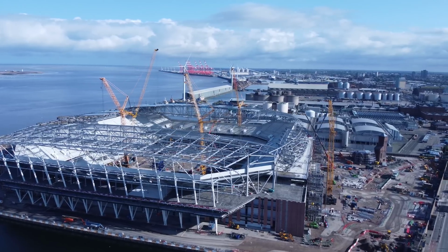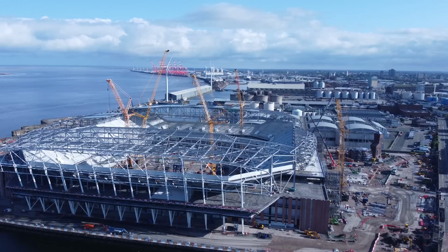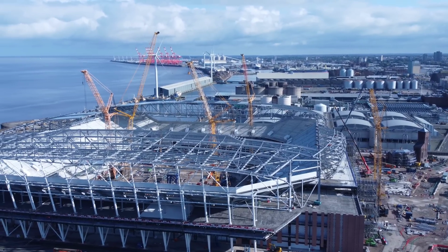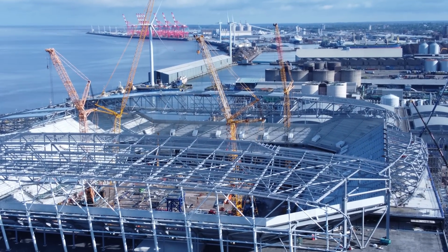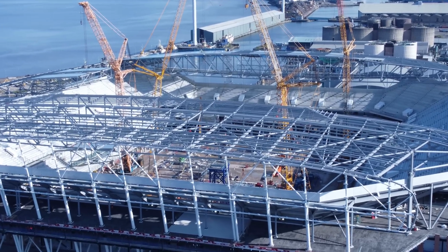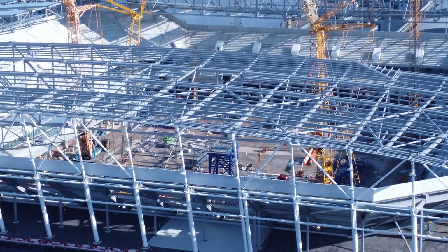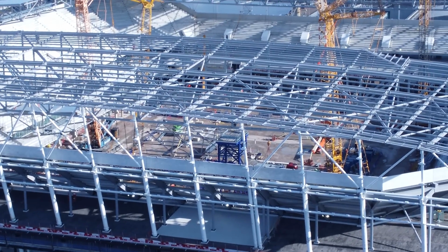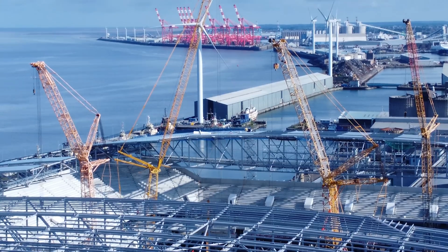I don't know why, but I feel like the north roof looks more complete than the south, which is what you're looking at the moment, the south roof. I feel like the corners have got more structure in. I could be wrong, but I just feel like the north is a lot more complete than the south. It's got the panels on top of the roof, where the south hasn't got any at the moment.